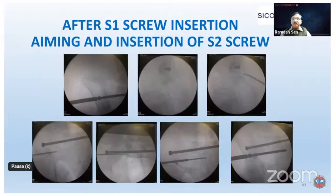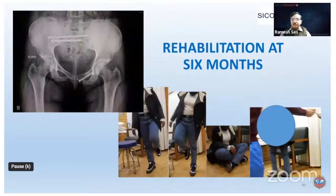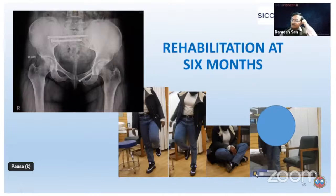Now, if we want to put another screw, we put it at the S2 level, and again defining the same corridor, we go across through the S2 pedicle. And this makes a reasonable amount of stability. And this is at 6 weeks, partial weight bearing. And this comes to be a kind of normal walking at the level of 6 months of outcome in this kind of situation.